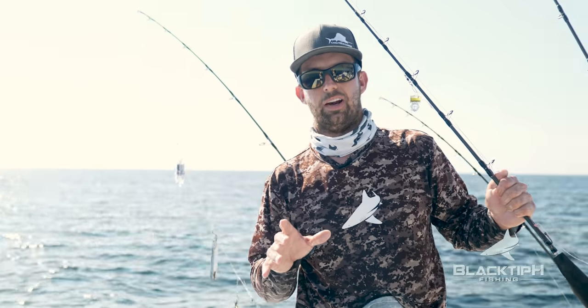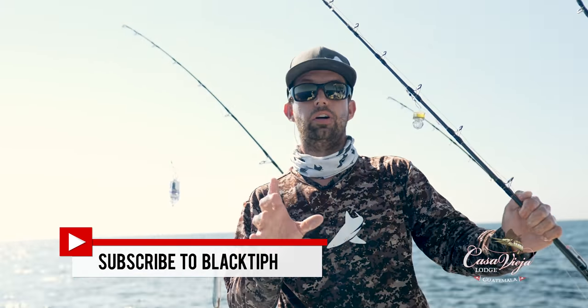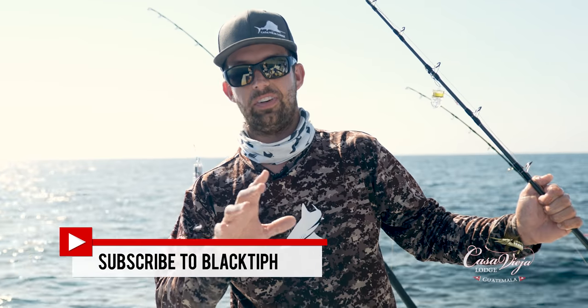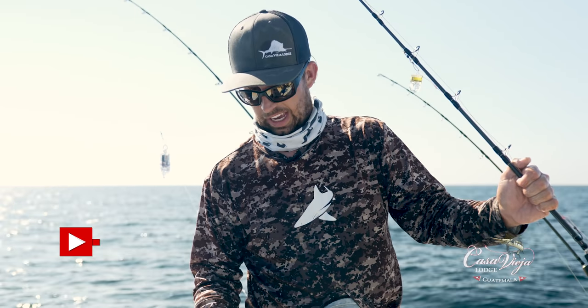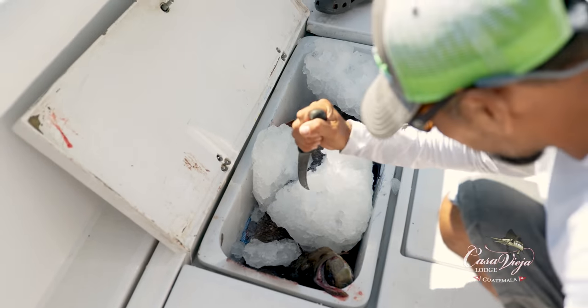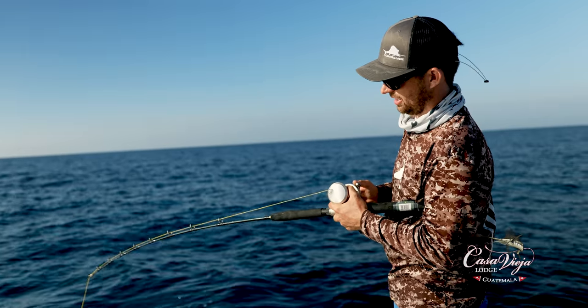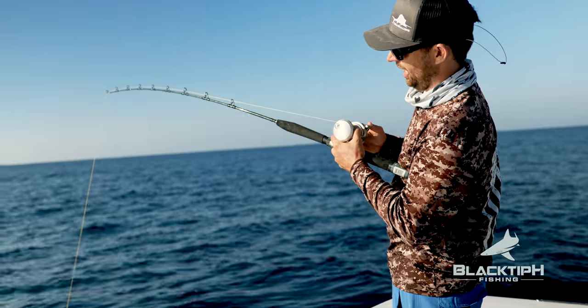When we're finished fishing today, we're gonna take this grouper back to the Casa Vieja Lodge and we're gonna cook them. And we're gonna show you how they prepare all the meals there. This five-star dining. I don't know what we're gonna make with this thing, but it's gonna be really good. When they eat this bait, it's like a dump truck just grabbed your line. It's insane. It just gets heavy.